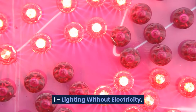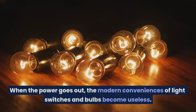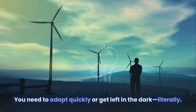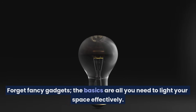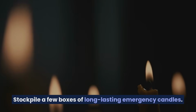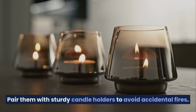1. Lighting without electricity. When the power goes out, the modern conveniences of light switches and bulbs become useless. You need to adapt quickly or get left in the dark. Literally. Forget fancy gadgets. The basics are all you need to light your space effectively. Start with candles. They might seem old-fashioned, but they're reliable and cheap. Stockpile a few boxes of long-lasting emergency candles. Pair them with sturdy candle holders to avoid accidental fires.